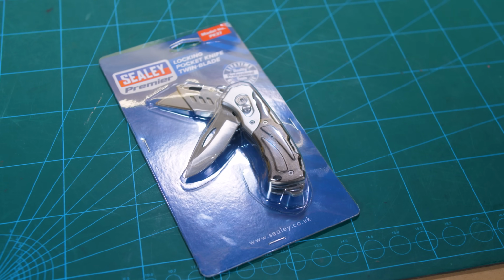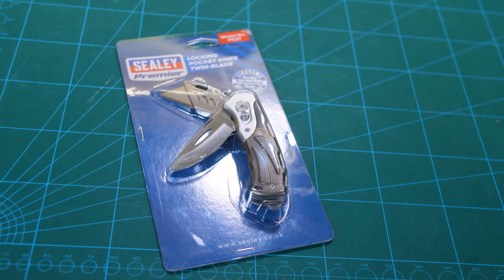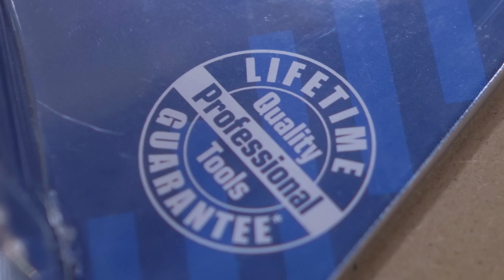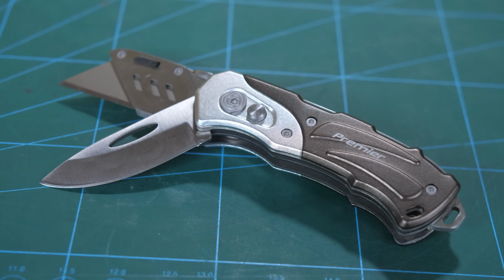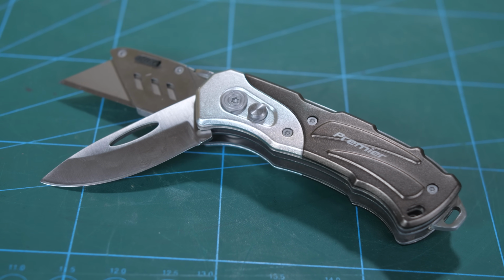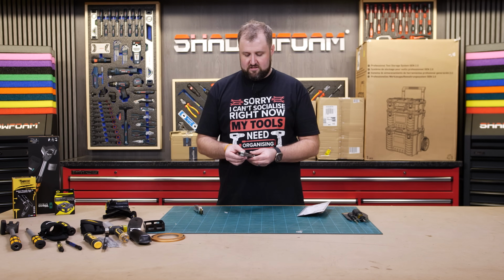Now I like Sealey, they're another UK brand, and this knife kind of stood out to me because not only is it multifunction, it's also got a lifetime guarantee on it, which I like. Also a nice kind of clean colorway. It looks like titanium almost, doesn't it? That grey color. But essentially it's a utility knife with a kind of box cutting knife or standard knife built in as well, but no bigger or thicker than a standard utility knife.